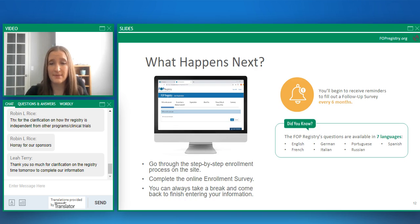So after you go through the step-by-step enrollment process on the site, you'll have completed the enrollment survey. It is important to know you can always take a break and come back to where you left off and enter your information. Because this is a secure site, the site will lock if you're idle for a period of time, but once you enter your login information, you'll be able to start off where you last left off.